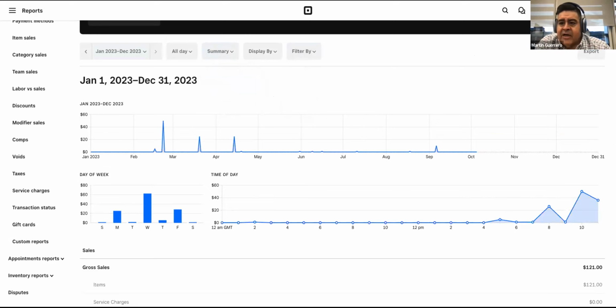Aren't fees higher for non-swipe transactions? Not for non-swipe. So Vernon, that's a good point there. What you're thinking of is card not present transactions. So fees are the same for swipe, dip, tap. That's exactly the same.